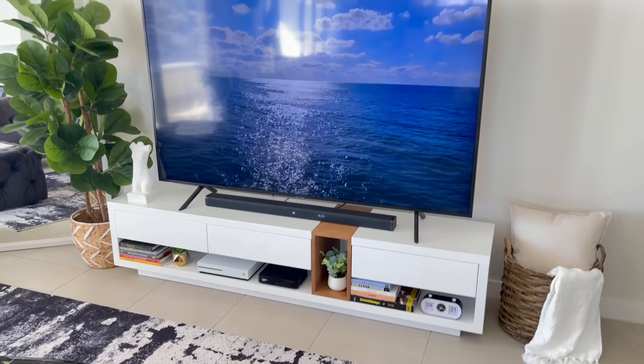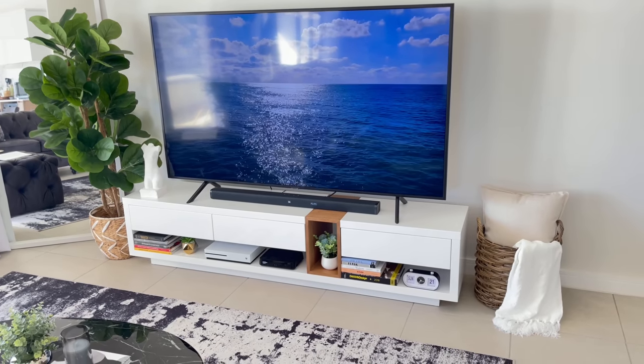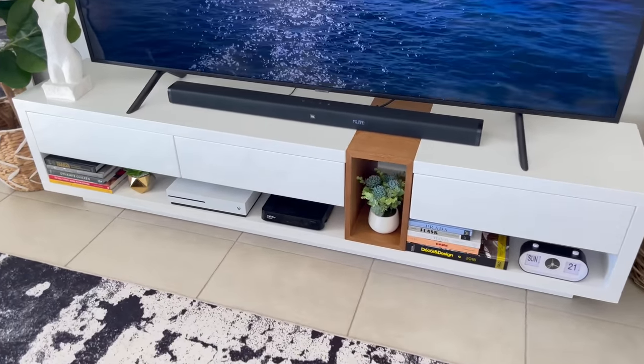It is 1.2 meters. Yes, I think it's one. No, I'm lying. It's 2.2 meters long. My TV stand is 2.2 meters long. I got it from At Home.